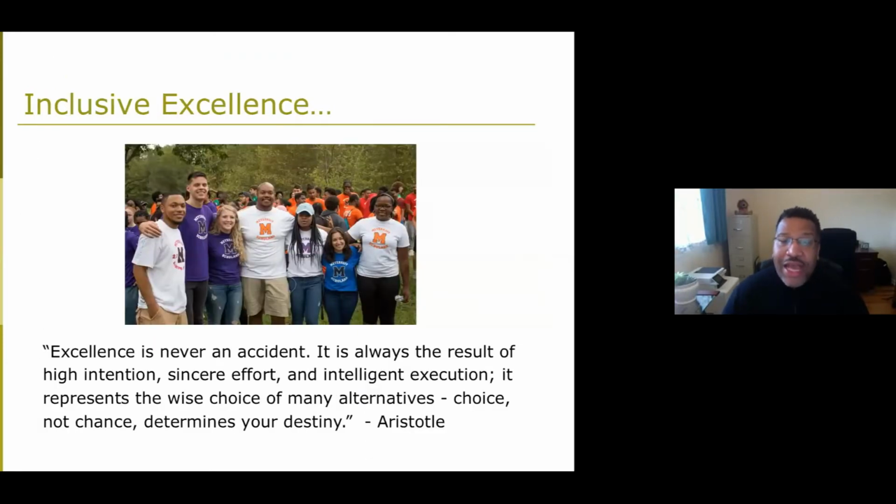Okay. And again, I'll be happy to answer any questions you have. We really talk a lot about inclusive excellence at UMBC. Our president loves this quote, that excellence is never an accident. The work that we're doing at institutions has to be intentional. It has to have effort. It has to have intelligent execution. And I love and appreciate being a part of this meeting today because these conversations are what bring that work to the forefront of the institutions.